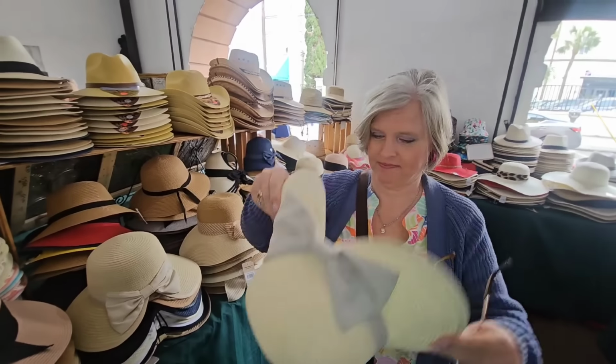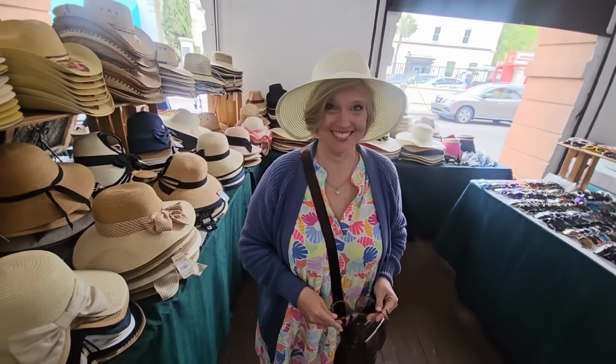Okay, everybody, I found a hat that I like, and I need your opinion. What do you think? She look all Charleston in her little dress and her hat? What do you think?